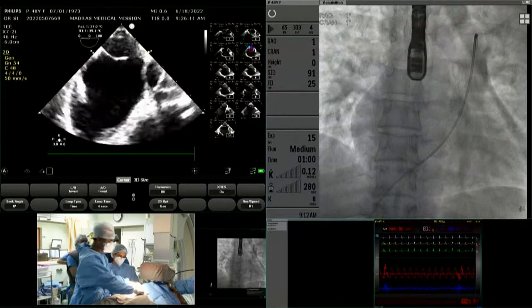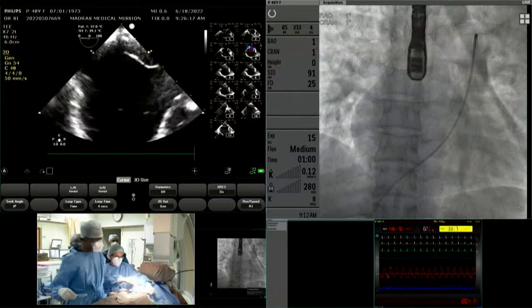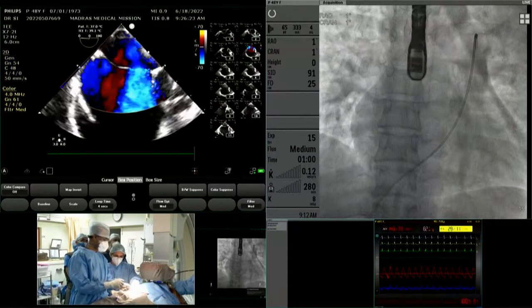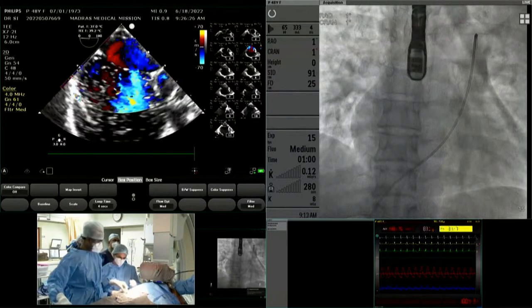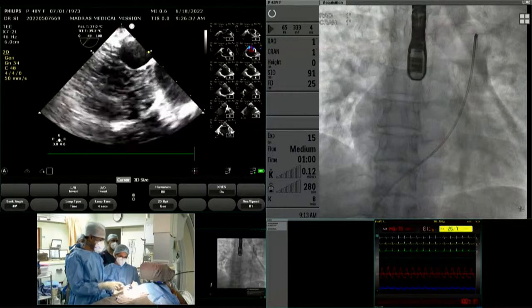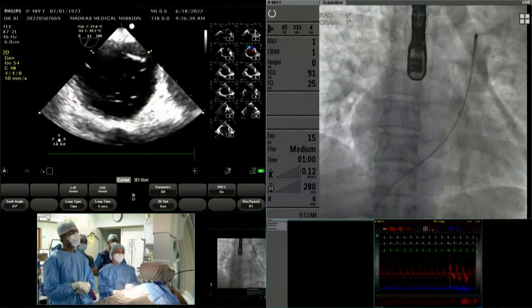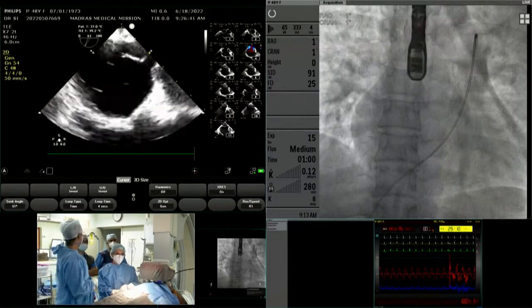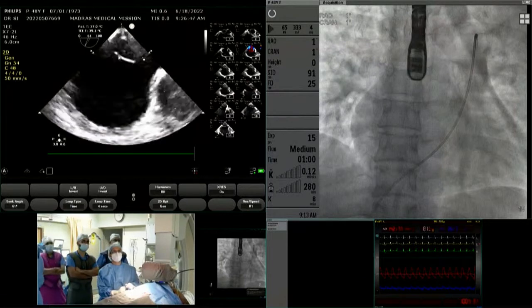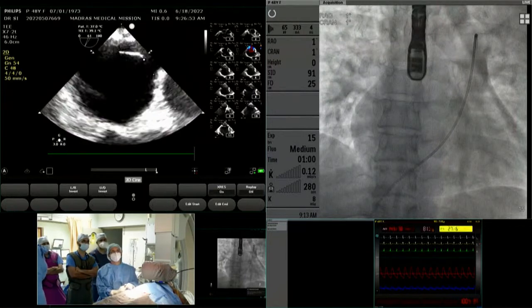Now I am advancing the probe further. When I am advancing further, we see the second defect here, which is located posteriorly and inferiorly. To see both, I am moving the angle to 60 degrees. In the 60 degree view, we can see both the defects, a larger anterosuperior defect and a smaller posteroinferior defect. And this is separated by a tissue which is quite thick and it is longer.